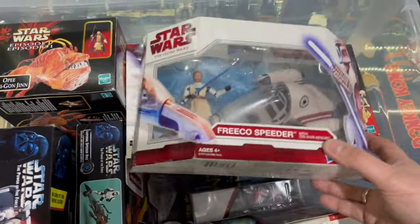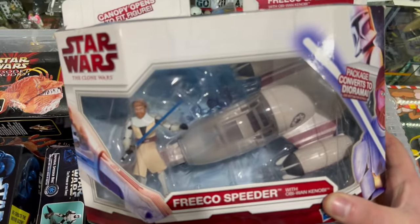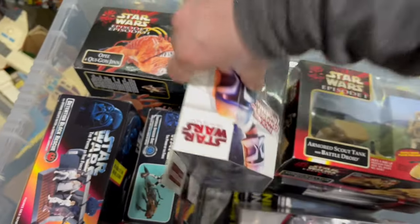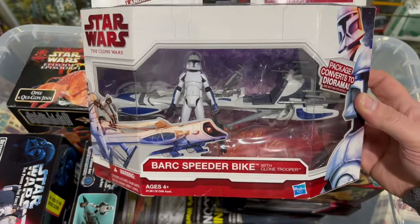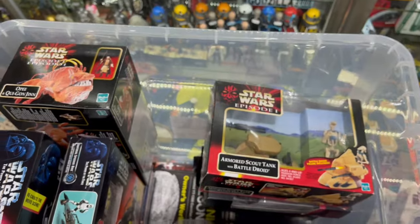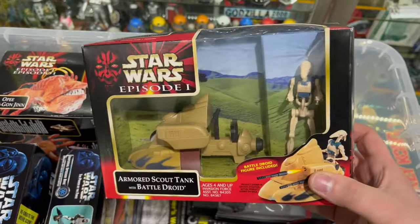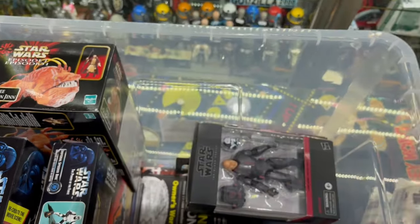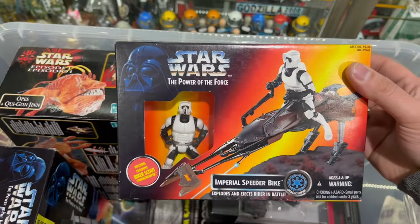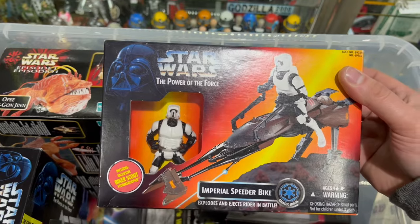So Clone Wars, we've got the Freeco Speeder with Obi-Wan Kenobi. The gentleman actually bought this from me not too long ago. We've got the BARC Speeder with a Clone Trooper. Episode 1, we've got the Armoured Scout Tank with Battle Droid. Always a favourite there. We've got the Speeder Bike with Scout Trooper. Oh, Biker Scout, it says.